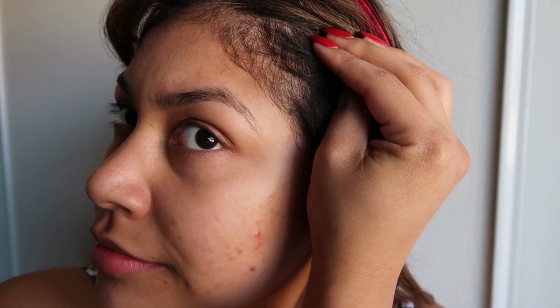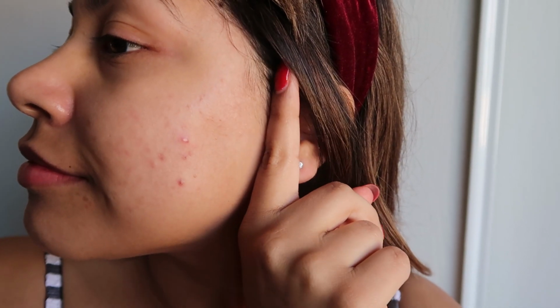I actually did get 3 blemishes last week, but I think it's because I was on my period. Sorry if that's TMI, but I did break out like right here. I don't know if you guys can kind of see. I am wearing makeup, but there's like 3 acne spots, and this is what my skin looked like this morning. So this is new, but for the most part, my skin is doing so much better.